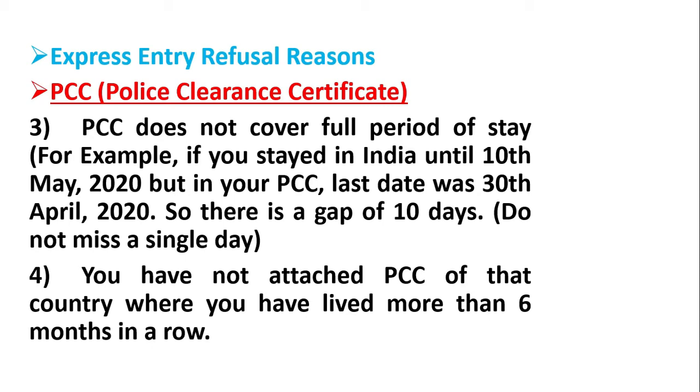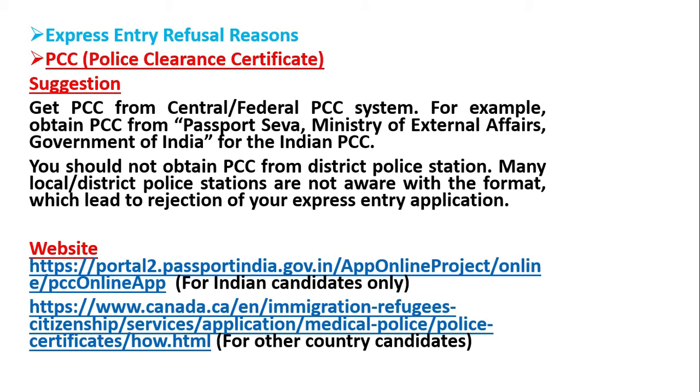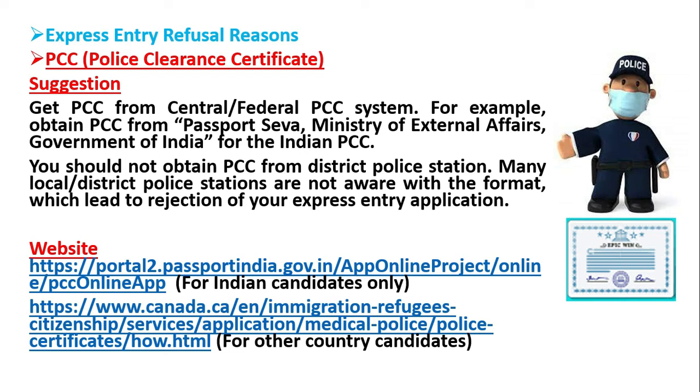Another thing is if you have not attached the PCC of that country where you have lived more than 6 months in a row, then your application could be rejected. Okay, so here I would like to give you some advice. You should try to get PCC from the central or federal system. So if you are an Indian applicant, then you should get PCC from the Passport Seva, Ministry of External Affairs, Government of India, from where you issued your passport.